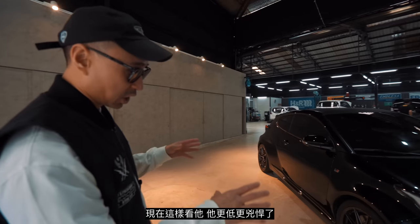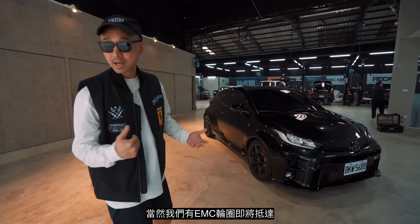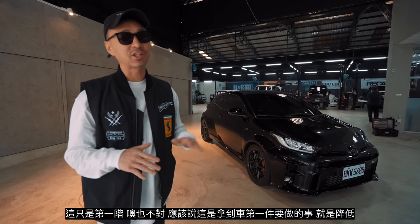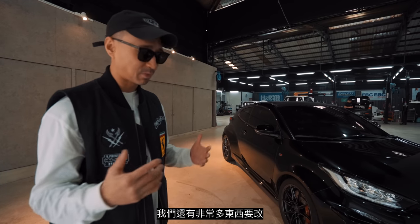Now, if you look at it, it looks much lower, a little bit more aggressive. Obviously, we have EMC wheels coming in, but they're not here yet. So, you know, this is just stage one. I don't even want to call it that. Actually, this is just like the very first thing you do to a car is lower, right? 白改降维先. We have just a bunch of stuff coming in.